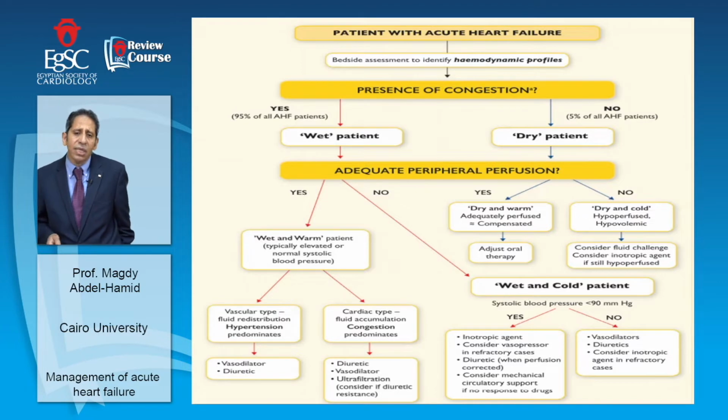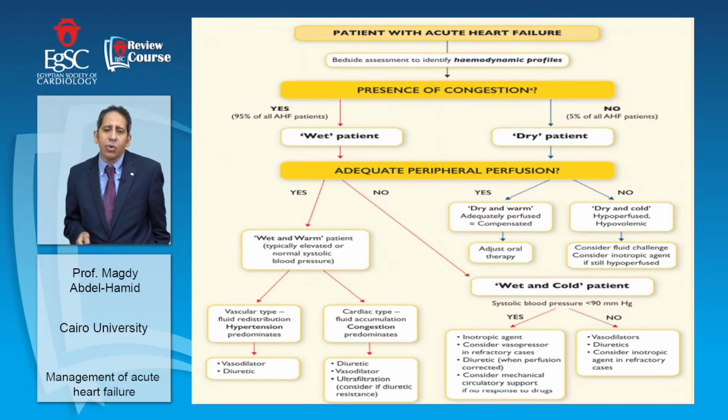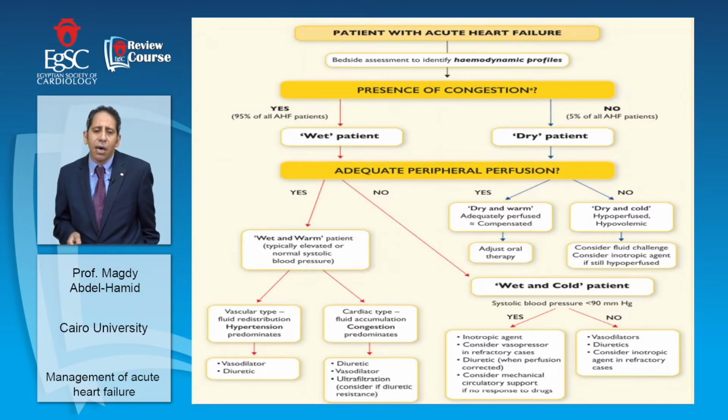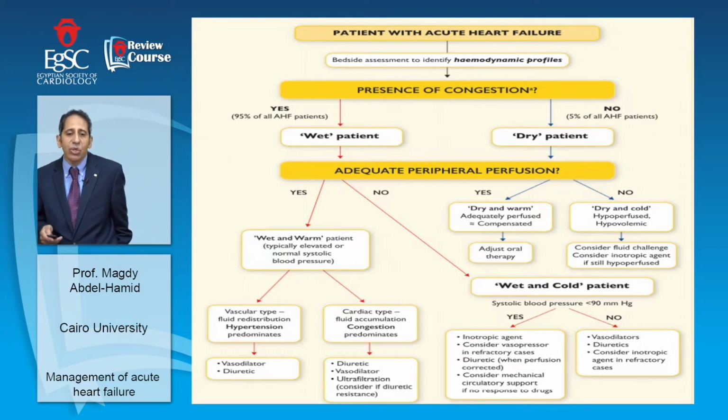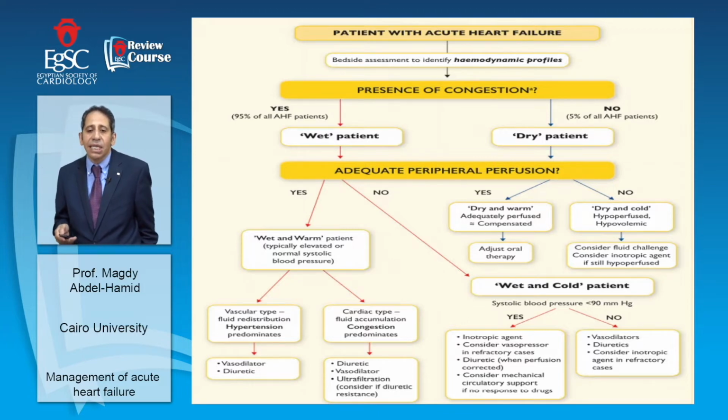This is an interesting algorithm according to the ESC heart failure guidelines, European guidelines 2016. We can see that for patients presenting with acute heart failure, after identification of the volume status and the hemodynamic status, 95% of patients are wet, who have an acute decompensated heart failure characterized by pulmonary congestion and adequate peripheral perfusion.